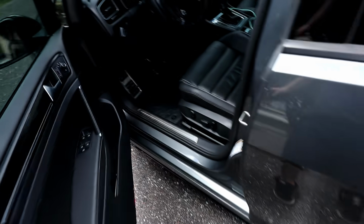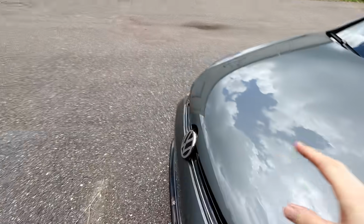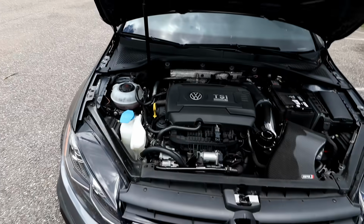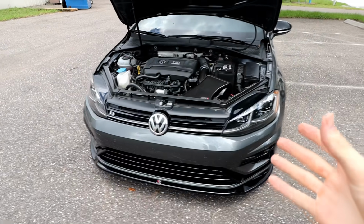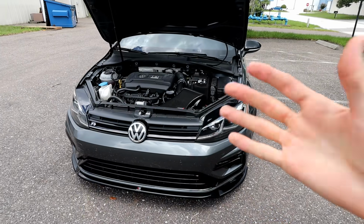So let's pop open the hood here and see what we got going on. There are a few key mods here that I would say, since I've owned this car, I don't think they're worth the money at all. Now, with these cars there's quite a bit of aftermarket support, which is awesome, but some of the stuff is not necessarily needed.